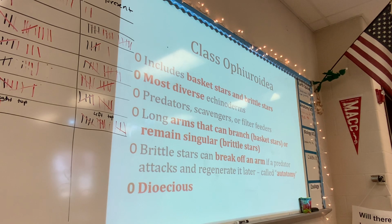Now, Liz, our class lizard, Liz's tail doesn't break off. Geckos have tails that break off, and gecko tails will regenerate and grow new tails. However, it is not something they like or prefer to do, and that is because it takes a lot of energy. It's hard work to grow a body part back, so they only do it as a last resort. So autotomy is not something that animals prefer to do. It is a last resort kind of thing that they do.